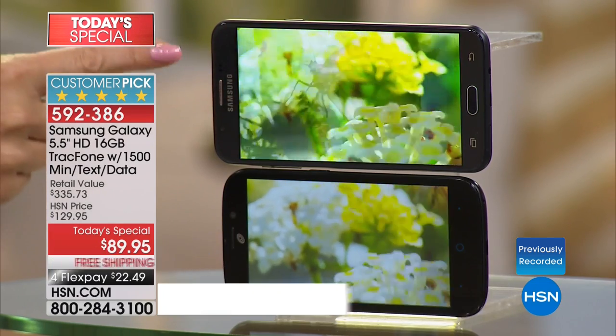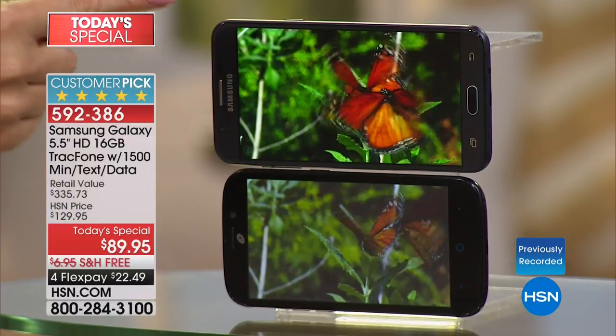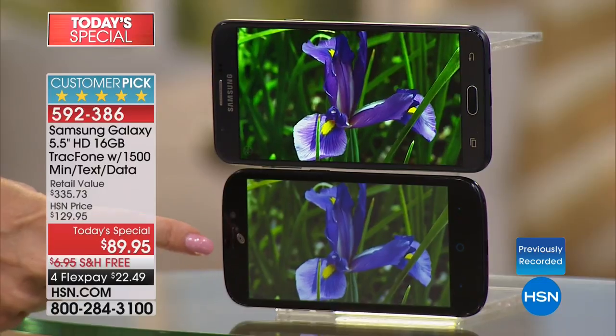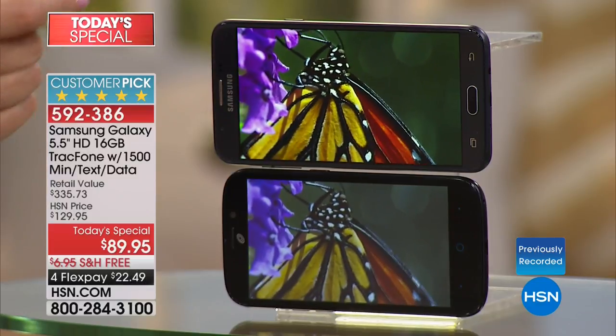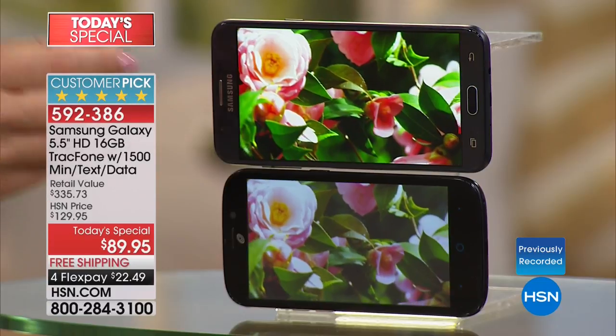And here is your brand new screen. So this is your brand new Samsung Galaxy Sky Pro. This is that high definition, crisp, beautiful, vivid screen that is upgraded. Here's a similar phone in a similar price point. Actually, I thought this one costs a little bit more than today's special, but look at how the whites are crisper and brighter and wider. Look at how the deep rich darks really pop. Look at how vibrant the colors are.